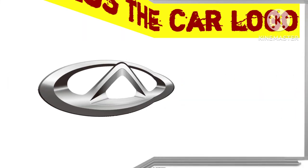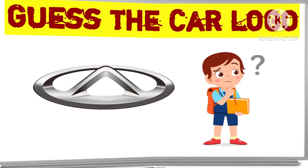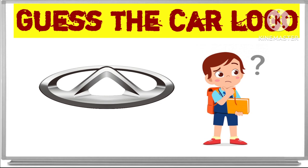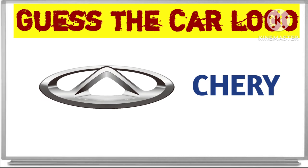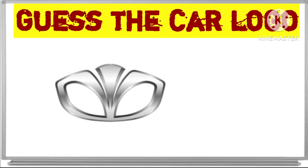Let's guess the next car logo. I don't know. You have 3 seconds. Think about it. I don't know. Please remind. This is Cherry.